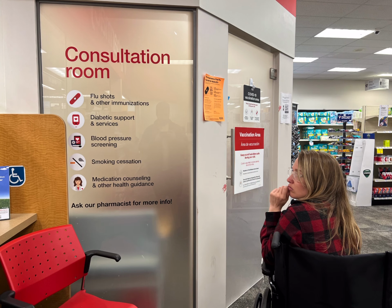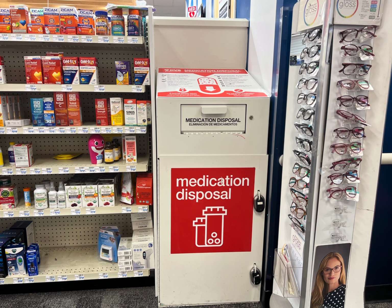Some pros in regards to our facility with medication are that they offered medication and lifestyle consultation, and they also had a separate room in the back with seating for privacy. They also offered a program to return and dispose of expired or unused medications safely as well.